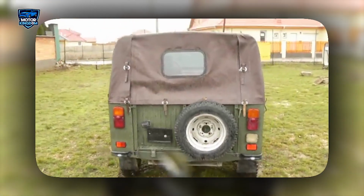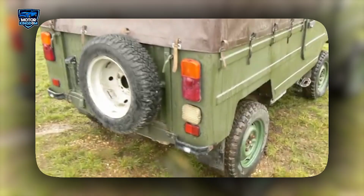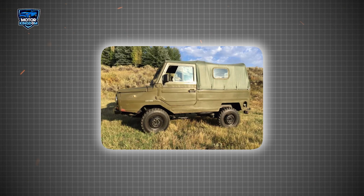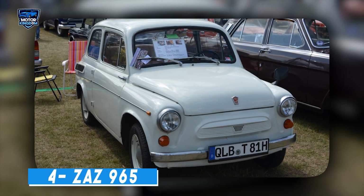Still, collectors adore the LUAZ 969 for its distinctive appearance, rugged construction, and rarity outside the former Soviet Union. It's part rugged 4x4, part rolling history. Today, you can fetch between $8,000 and $10,000 for this quirky and dangerous classic. Next up is a true icon in Soviet automotive history, albeit a somewhat infamous one, the ZAZ 965.